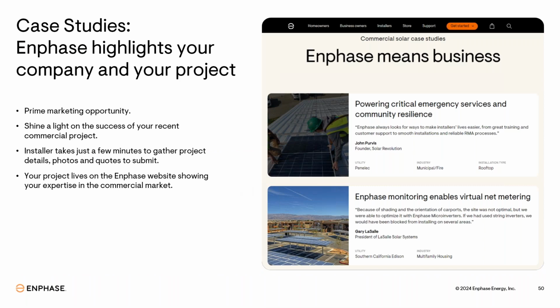So basically, these case studies are out there. If you get some of your projects out there, perhaps we can even make a case study out of your project too.